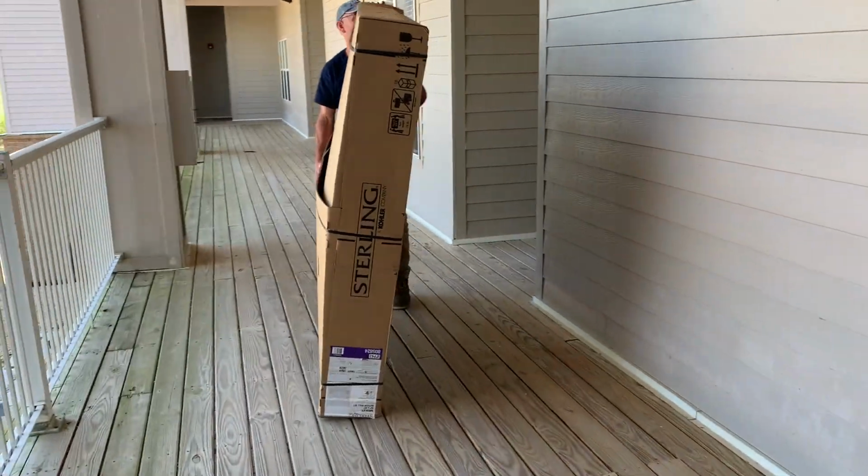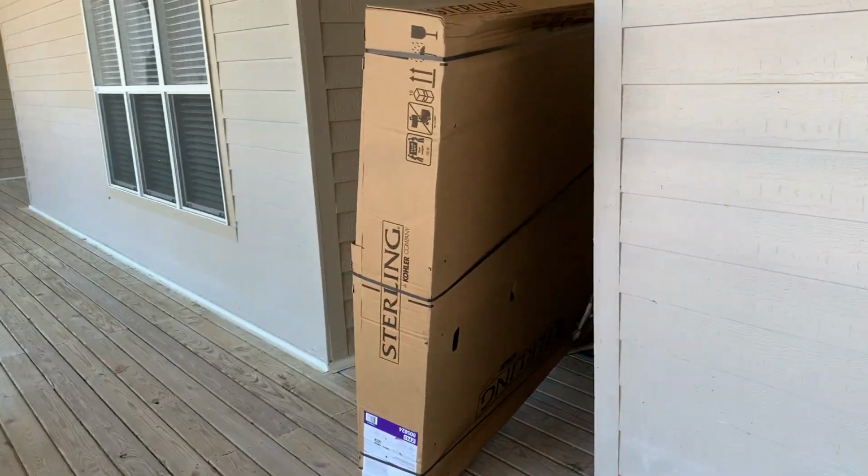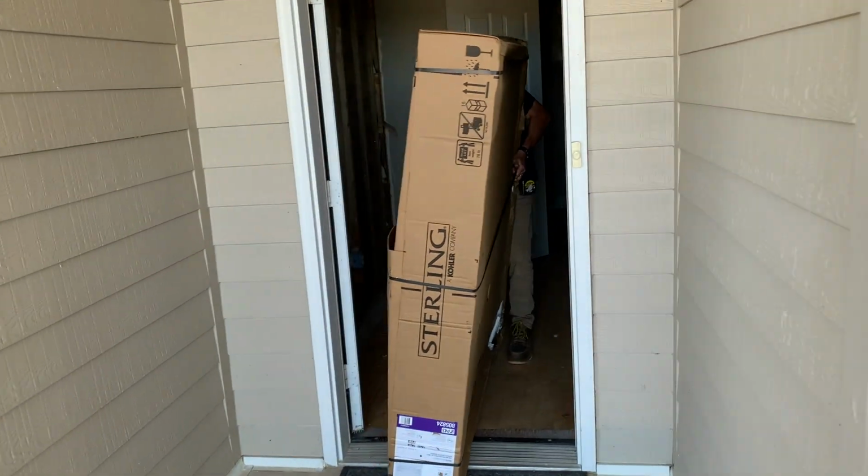Ben got out of the box, checked it out. But this shower right here will go in our guest bathroom. It is a shower tub fixture.